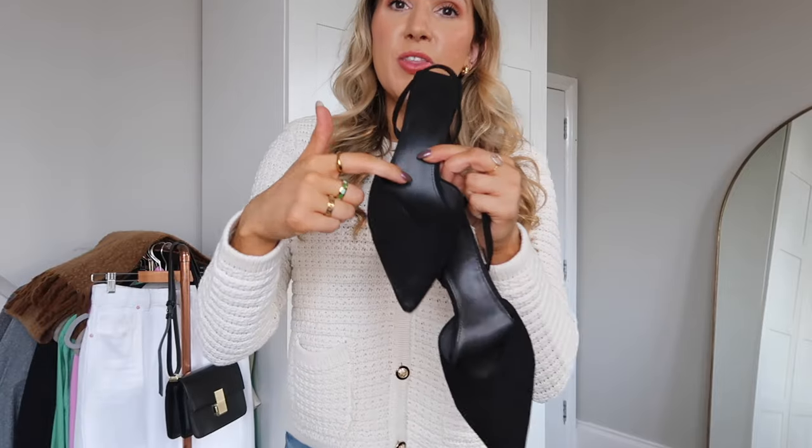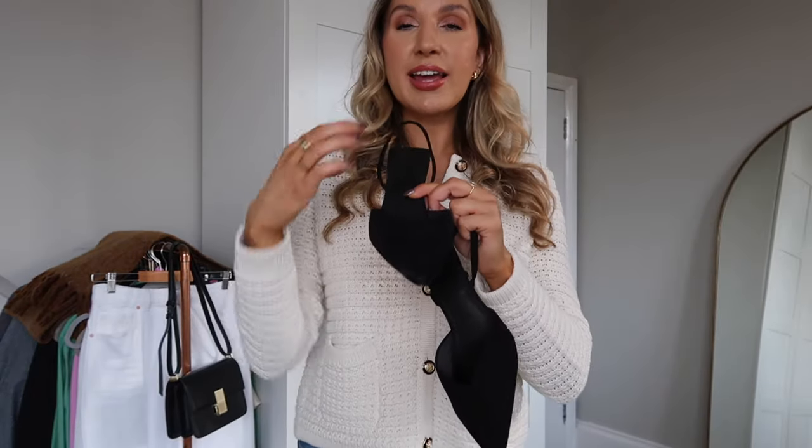I love the detail here on the front. I just think it elongates the foot, it elongates the leg, looks amazing with wide leg trousers. It's a great option for work, but then again, you can take it from work to dinner, work to drinks. Could go for a more classic stiletto, like a court shoe. There's so many options that you can go for, but I just say stick to something quite timeless. You can mix and match with a lot of your different outfits, from trousers, jeans, dresses, skirts, things like that.